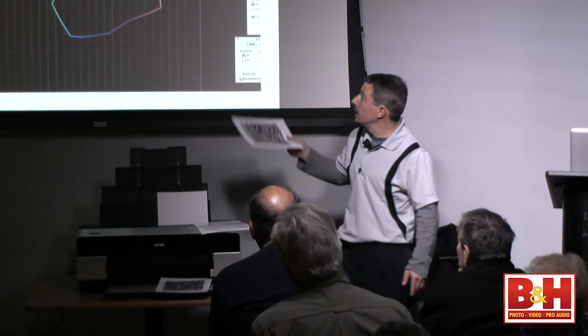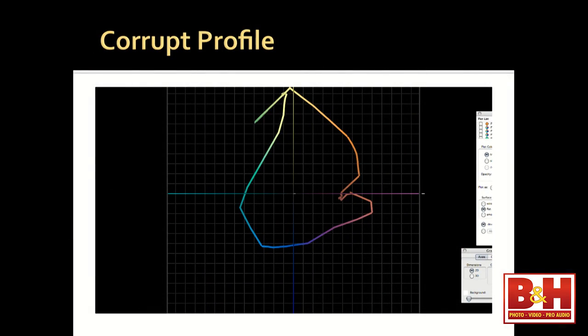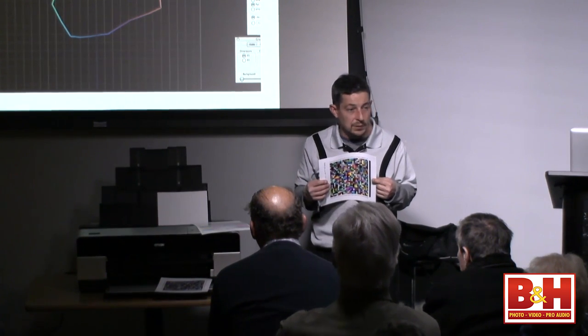Next slide as well. Again, it should be a nice continuous circle. We shouldn't have these dents right here. We shouldn't have where the yellow doesn't even connect to the yellow. That basically tells me that there was a problem in the green, cyan, blue area on the profile itself when you read one of these patches in. So if you're ever profiling your printer, make sure your patches are nice and clean when you turn around and do that.